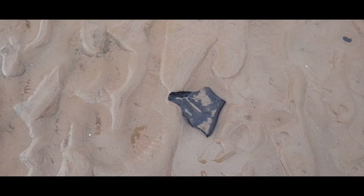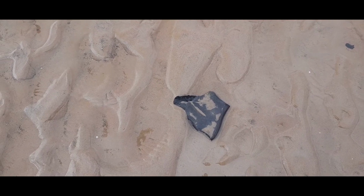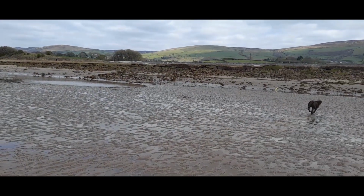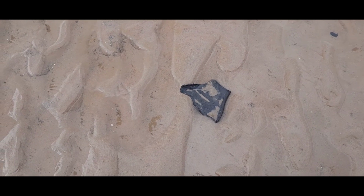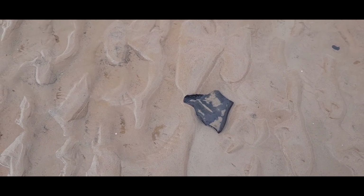Well, I didn't think I'd find a boot this far out. Quite a way from the shore, if you can see. Look, there's Bramble chasing after dog mum, and here's the boot. It's a good way out, so it's been washed out with the tide and it's got stuck in the sand.